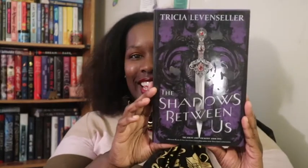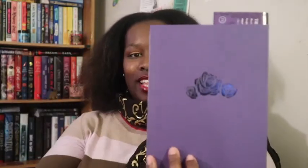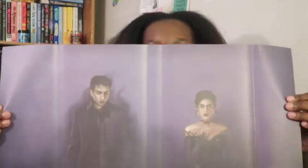It is The Shadows Between Us by Trisha Levenseller. This is so pretty. This is such a pretty book. That is pretty. And then you have a rose, and it's in my favorite color. And then if you take off the sleeve, you have pictures inside.